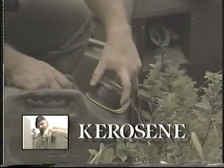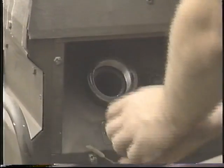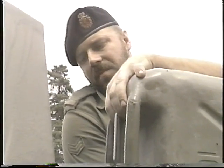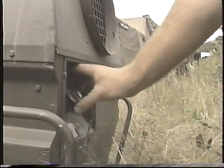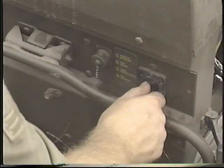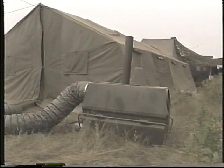Kerosene, on the other hand, is an amber-colored heavy fuel. When burned, kerosene produces high heat accompanied by soot and smoke. This fuel burns without being pressurized and is primarily used for personal heaters and units such as the Herman Nelson forced air heater.